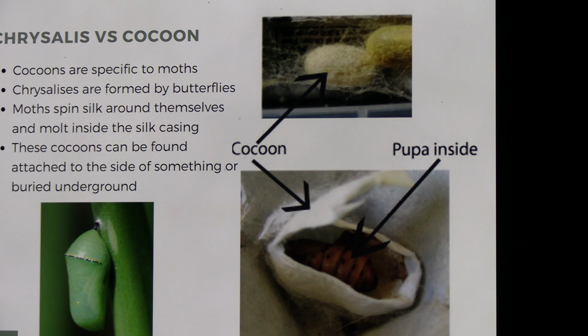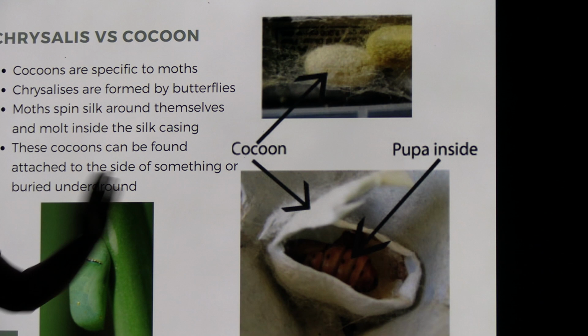So the instars of a caterpillar butterfly, when they shed their skin, when they molt, they go on to their next form. And then this is what it becomes. This is the pupa. So if it was a moth, it'd be like this is inside of there. So we have our moth, and they form it around, and then they form into their pupa.